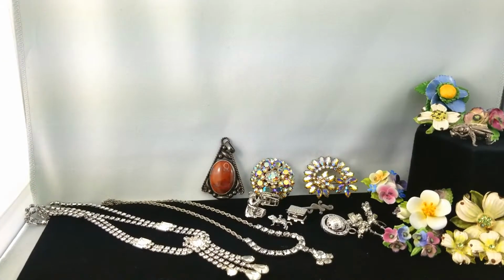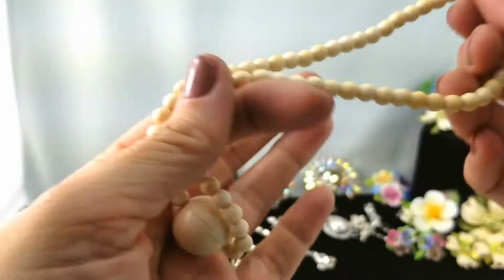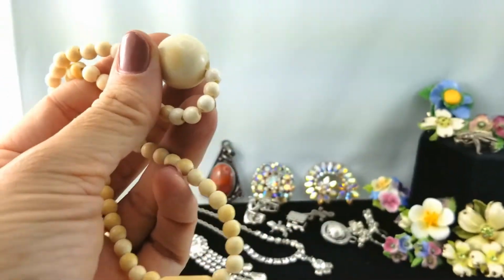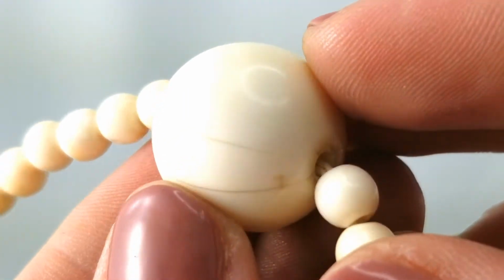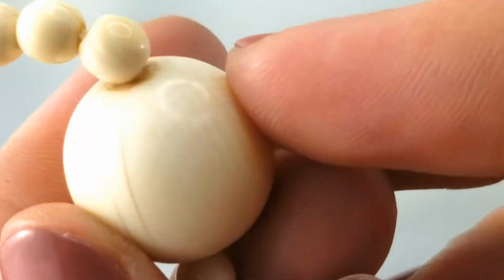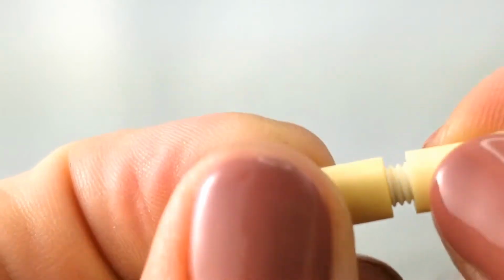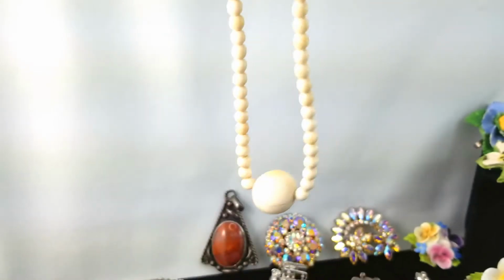Okay. Next up is this necklace, and I again don't know enough about bone versus ivory to say for certain which this is. And the clasp is made of the same material in a barrel style. It's just a short strand with one long bead in the center.